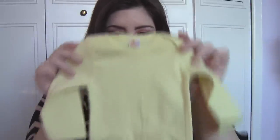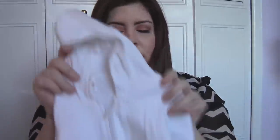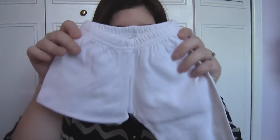Then I have just some other little outfits. So this is a little onesie outfit with the snaps at the bottom. I'm trying to fold these right. Then these are, what are these? Oh, this is a little hoodie. Isn't that so adorable? It's a little white hoodie, and little white matching pants to go with it. How adorable.